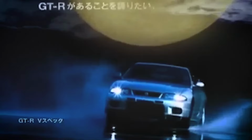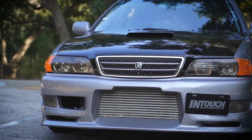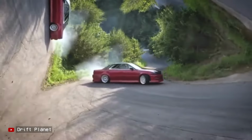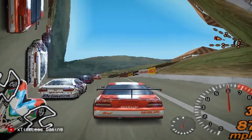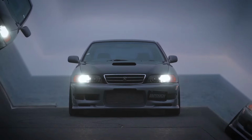Supras and Skylines get all of the attention, but there is one JDM import that for a long time has flown under the radar here in the States. A car that has been a staple of the Japanese drift scene. A car that you might remember from long nights playing Gran Turismo. This is the Toyota Chaser JZX100.